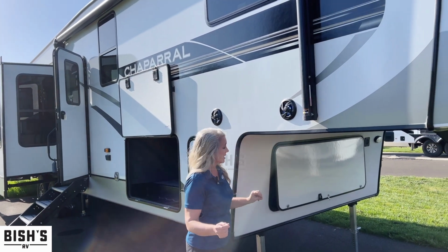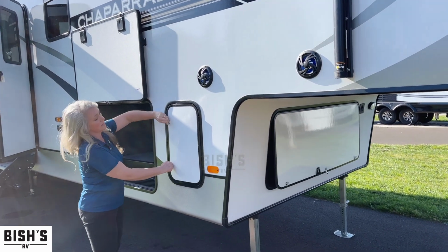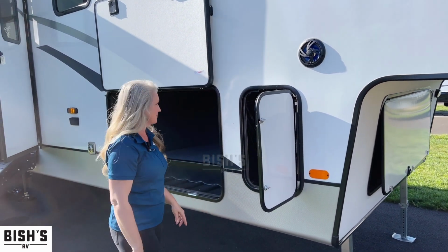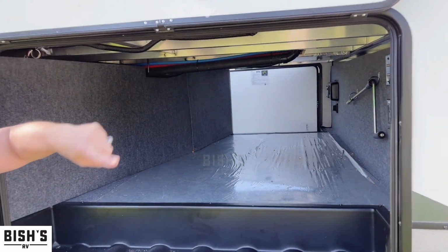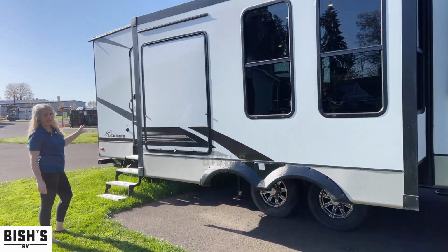We've got tons and tons of storage, very easy access. Got some under there. This connects with that. Nope, that's a propane. One on each side. Storage that goes all the way through, so it opens on both sides. We've got two entrances, one to almost a mini apartment back here.